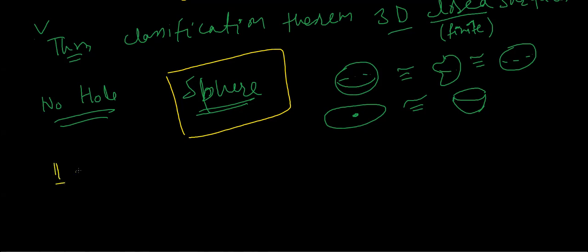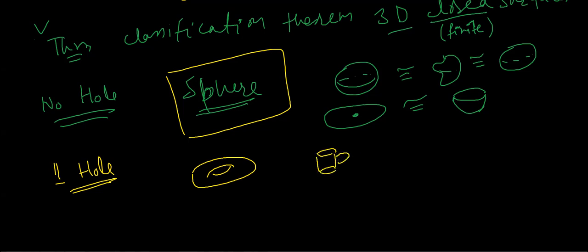And if an object has one hole, then no matter what object that is, it is a torus, or a donut. It's basically a donut. All right. So a cup is a donut. You take a cup, so a cup is a donut because it has this one handle with it.